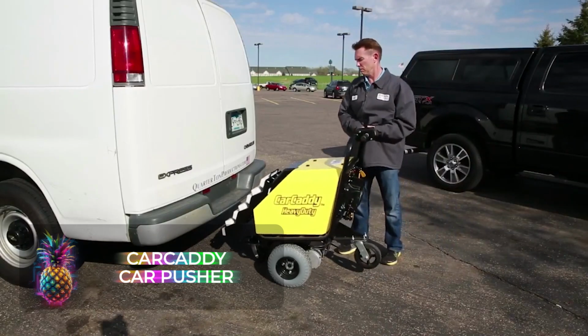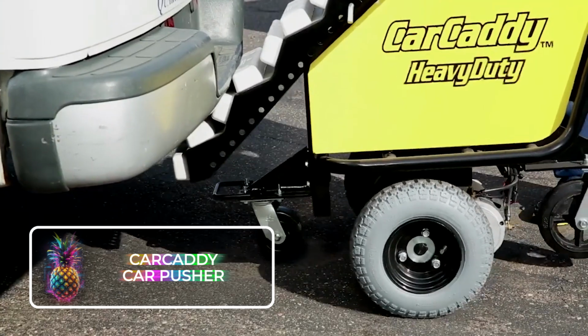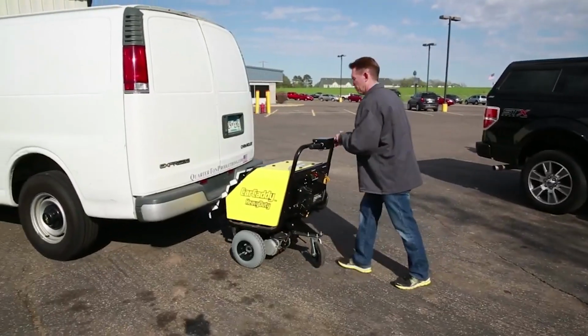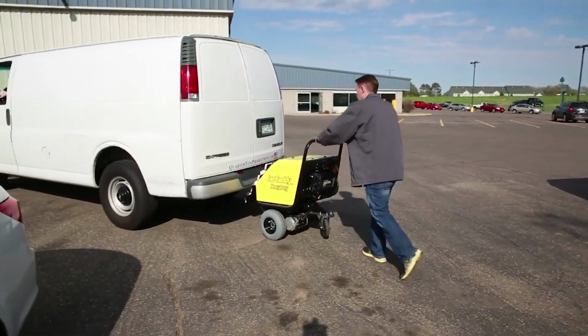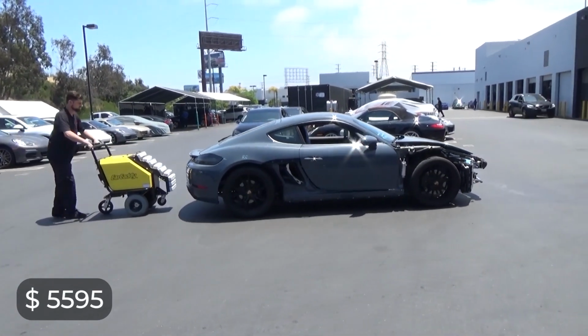Car Caddy Car Pusher. A good caddy is worth far more than the price of the ball. And following in that sentiment, the Car Caddy Car Pusher is going to show us why it's worth far more than its current $5,595 acquisition fee.